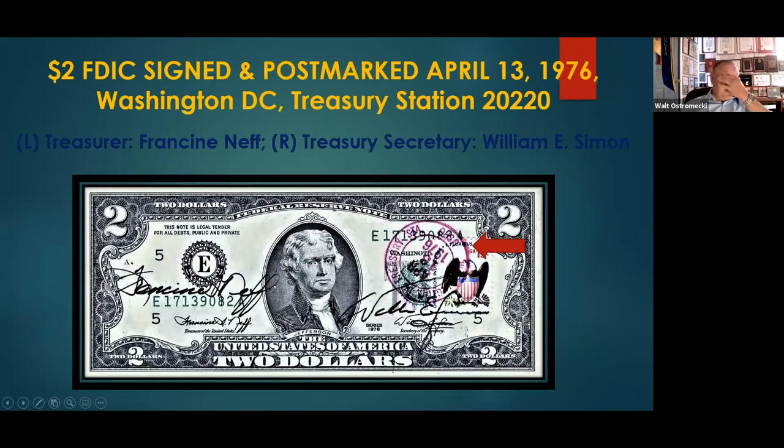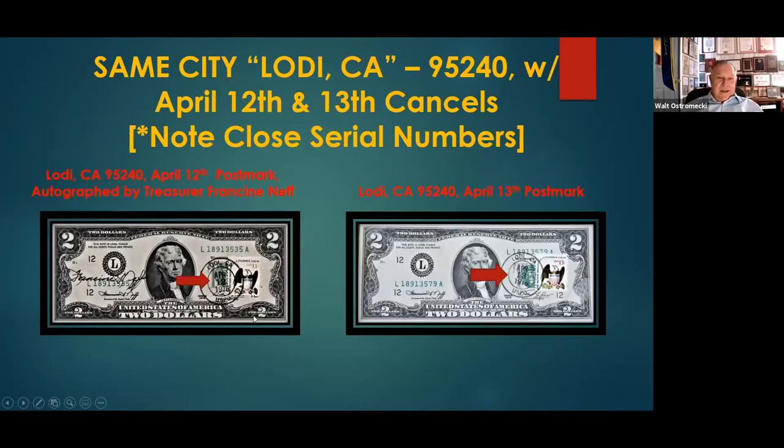Well, for collectors, the ultimate goal that particular day was to have both notes signed by the U.S. Treasurer, Francine Neff, and Treasury Secretary William Simon. This particular example is one of those, and it's also postmarked at the Washington, D.C., Treasury Station. Great collectible.